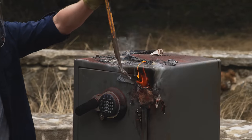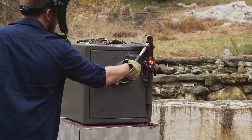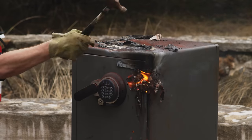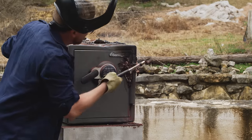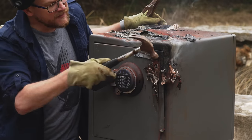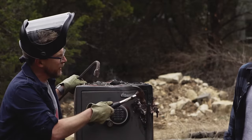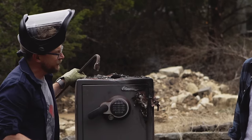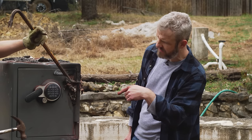Be careful, because I don't want this to crack and throw steel everywhere. Okay, holy cow. All I did was knock off the iron. That's it. That steel was unfazed. This is probably tempered steel that's accustomed to retaining its shape at higher temperatures. It did more damage to the outside of the safe than it did the actual pin.